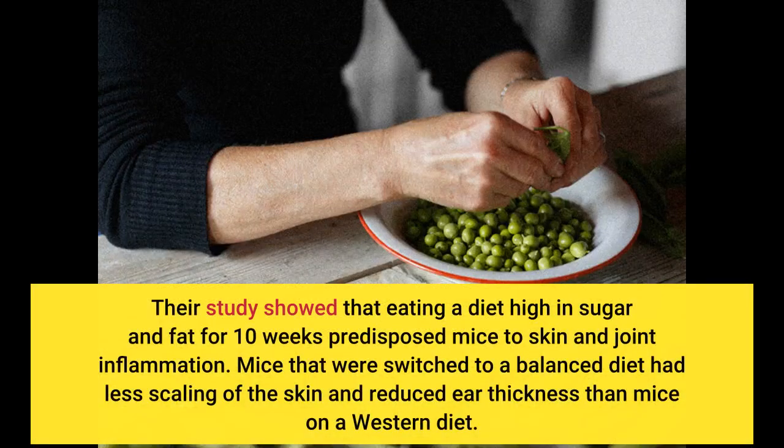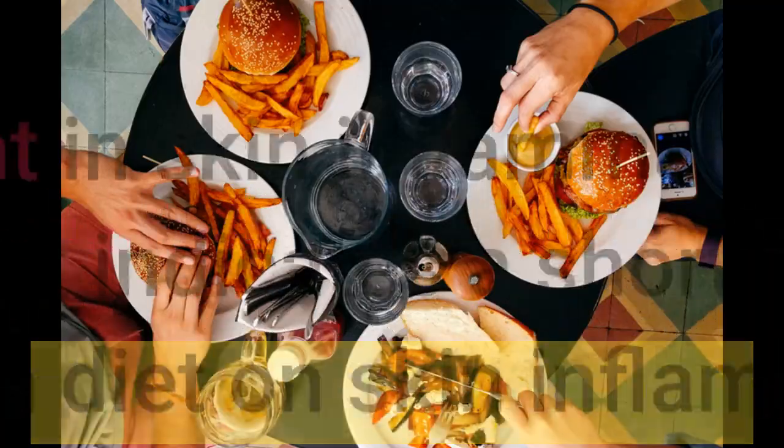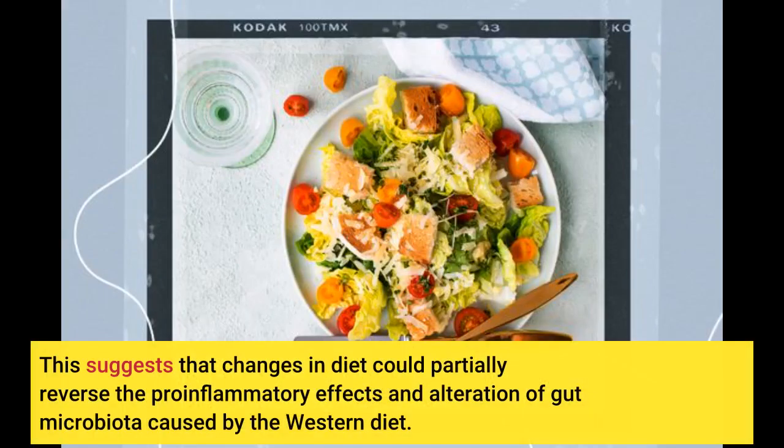Their study showed that eating a diet high in sugar and fat for 10 weeks predisposed mice to skin and joint inflammation. Mice that were switched to a balanced diet had less scaling of the skin and reduced ear thickness than mice on a Western diet. The improvement in skin inflammation for mice taken off the Western diet indicates a short-term impact of the Western diet on skin inflammation. This suggests that changes in diet could partially reverse the pro-inflammatory effects and alteration of gut microbiota caused by the Western diet.